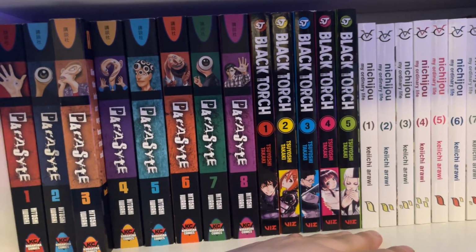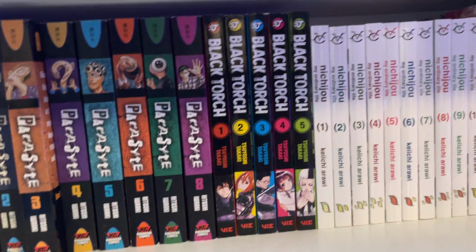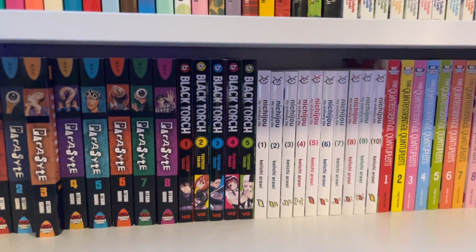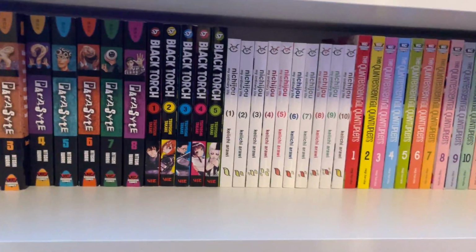But I really enjoyed this read, and I'm so sad that there's not any more. But I enjoyed it while it lasted, and I love the art. The main character is cool. The whole modern ninja thing is very, very, very cool.